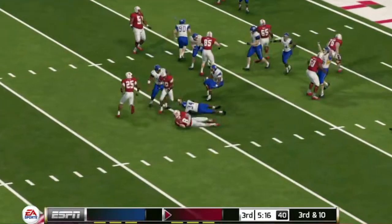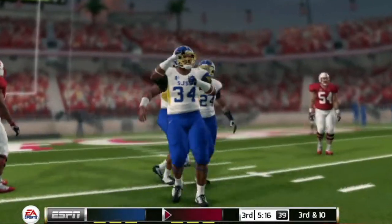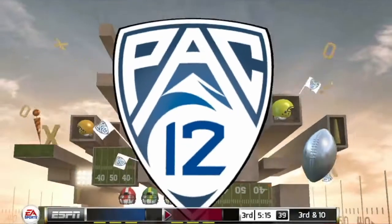Tries to pitch it, and now the ball is loose. Yep, and this is why you need to know where the ball is at all times.